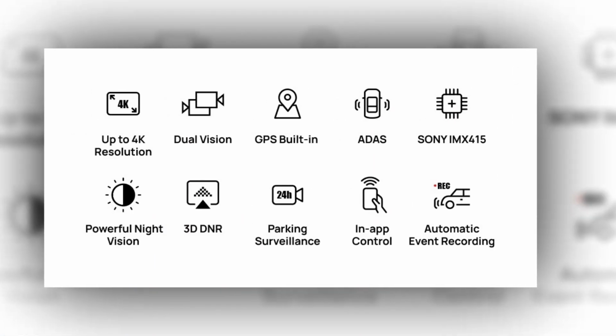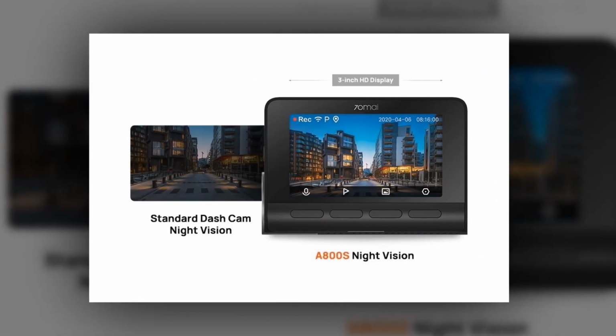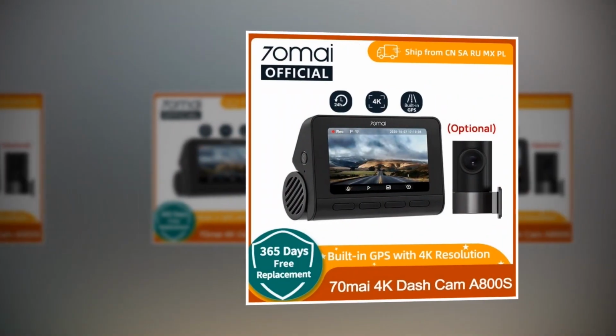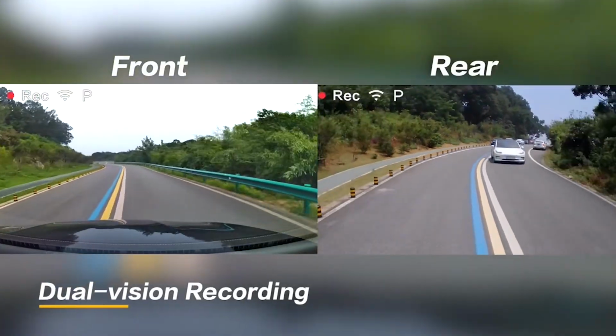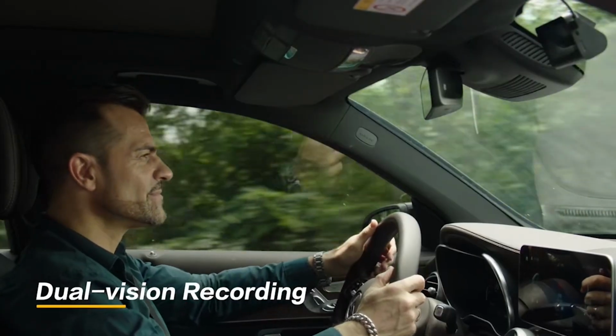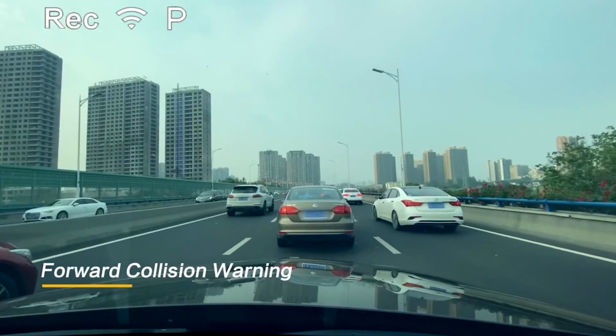Stay connected with built-in Wi-Fi functionality. Use this 70mm app to view live footage, download videos, and manage settings, all from the convenience of your phone. It's never been easier to stay in control of your recordings. While this 70mm A800S comes as a front-facing camera, it also supports an optional rear camera for complete coverage. Whether you're navigating busy streets or highways, this dash cam ensures no moment goes unnoticed.